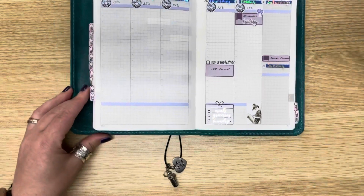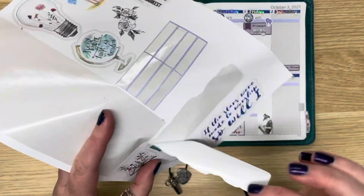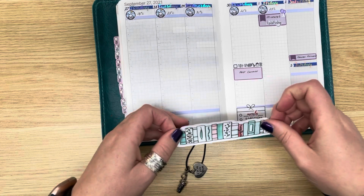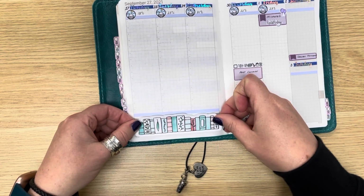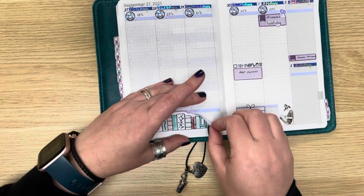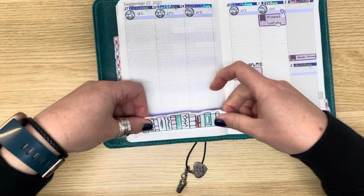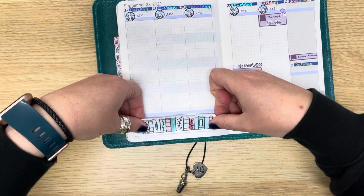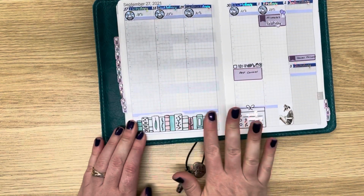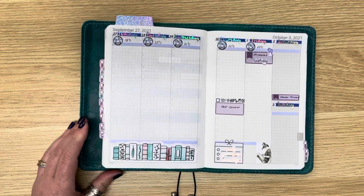That one's cute. A lot of these are just stock photos or images that I have. I've purchased some digital stickers and I have taken some from Pinterest and places like that. Did not quite get that down. But it's kind of fun being able to turn your own images into stickers. And if you're using them regularly, then it makes sense.